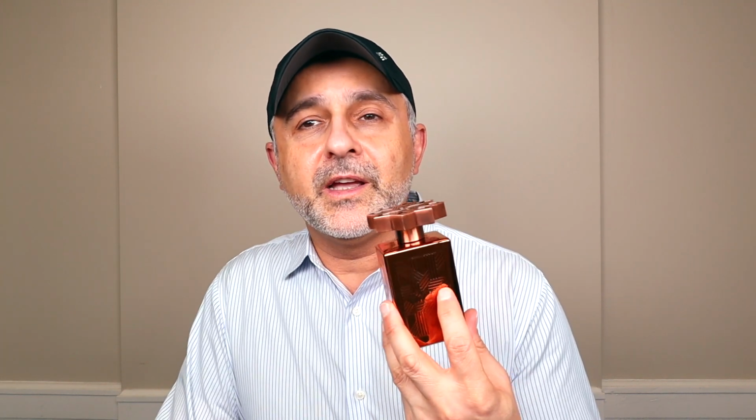Now heart notes, I'm experiencing lavender. In fact, lavender here is prominent, that I'm actually experiencing some of the lavender aromatic touches in the top notes because it's creeping in there.